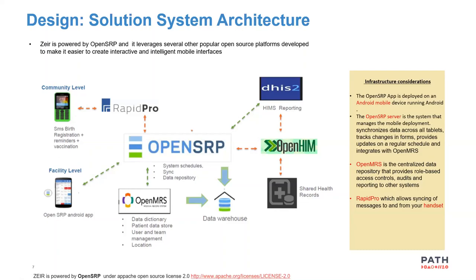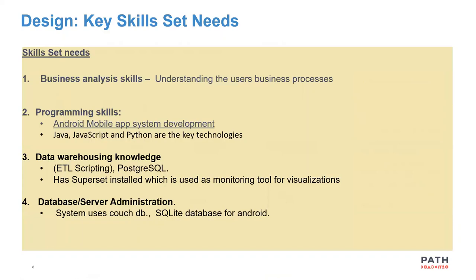So in terms of the key skill set that we had in developing that system, one thing to note is that we had business analysts who were there to do the business processes, really getting to understand what happens within the facilities. This involved a number of meetings, including reviewing the documentation that the nurses or the people on the ground use. We also had programming skills. This means you would want to have Android mobile app development skills. The main languages used in this system development include Java, JavaScript, Python, as well as others similar to these.